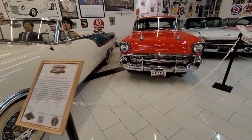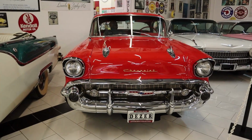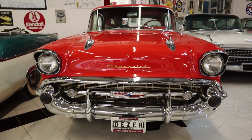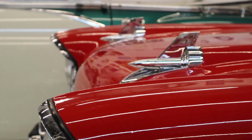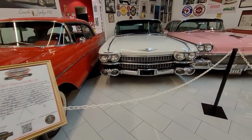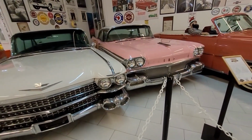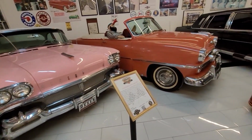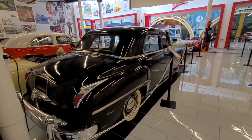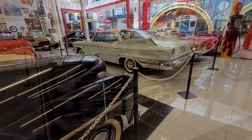And of course, you guys will recognize this one, a 57 Chevy Bel Air. Absolutely perfect condition, at least from what I could see of it. Gorgeous. Here's a nice 59 Cadillac DeVille here. The pink one's a 58 Oldsmobile Super 88. The convertible there is a 1954 Plymouth Belvedere. Here's a 1949 Dodge Meadowbrook. Really nice condition.